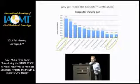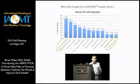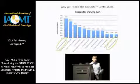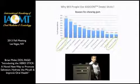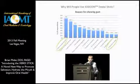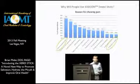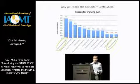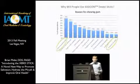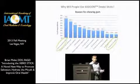Gum companies have done a lot of different studies showing that if you're chewing gum, it's going to affect the pH in your mouth, and that's going to reduce the acid and eventually promote remineralization of teeth. But they've also looked at why people actually choose gum. On the far right-hand side, 15% of people chew gum to protect their teeth, but almost 80% use it to freshen their breath. So the take-home message is, if we want people to do something to protect their teeth, we have to give them the reward of fresh breath.